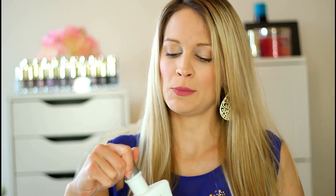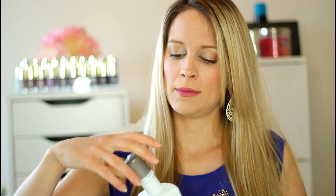I would repurchase. And then the final two shampoos, I was actually sent this one. This is the Pravana Pure Light Brightening Shampoo. This is a super purple shampoo. It does have a matching conditioner, but hopefully you guys can see, very purple. So this I would repurchase. It actually did lighten and brighten my blonde. I do think it made it last longer.